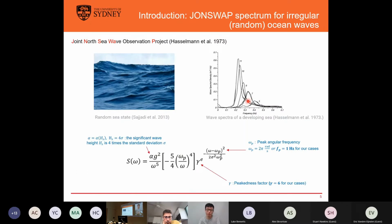Now, the random wave train injected into the flume was generated from the so-called JONSWAP spectrum. This spectrum was observed and formulated back in 1973 by Hasselmann et al., as you know. The formulation mainly involves a peak frequency factor omega p and the peakedness factor gamma, which control the dominant frequency and the bandwidth of the wave train, respectively. The parameter alpha, as a function of the significant wave height HS, adjusts the height of the spectrum and consequently the wave height and the degree of nonlinearity of the random wave train.